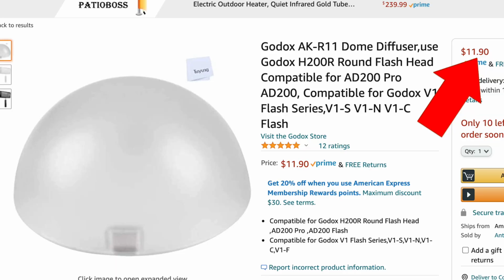However, I would highly recommend, if your budget allows, getting the Streak lights with their dome diffuser, because that setup on the bracket, the custom bracket, is what I use, and my photos turn out so amazing.